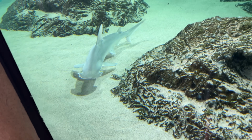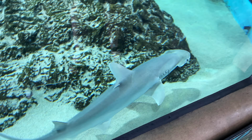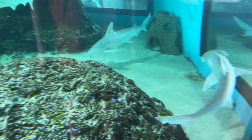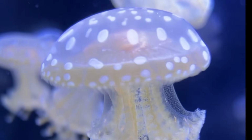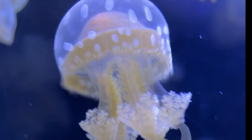But they have a lot of native fish here, a lot of kind of Florida coastal inhabitants. Yeah, this tank full of bonnetheads. I love bonnethead sharks. A lot of cool, these little blubber jellyfish. These are actually available sometimes on my aquarium wholesale lists.